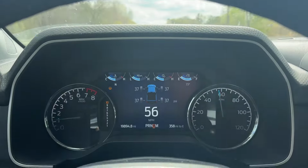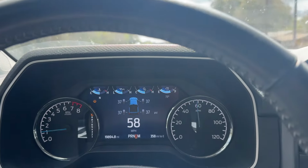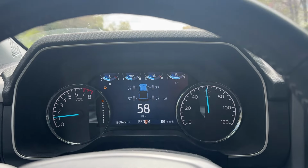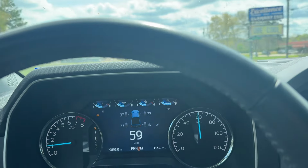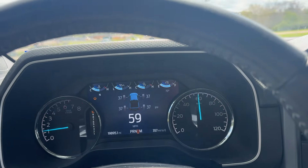So right at 20,000 miles, two oil changes. The oil changes cost $100. It takes like 9 quarts, I think, or 8 quarts. It's quite a bit of oil in this thing, so just be prepared. Now I run the Motorcraft, the Ford brand of oil, full synthetic.